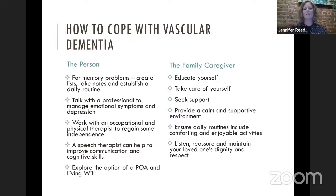As the person, talking with a professional to manage emotional symptoms and depression, working with an occupational and physical therapist, because it's really important to be able to regain as much independence as you possibly can. A speech therapist to help with communication and language skills, and exploring the option of a power of attorney and living will.